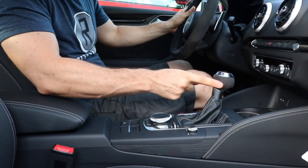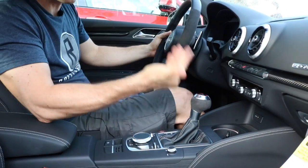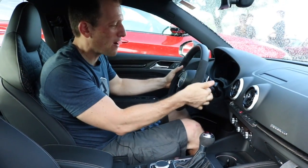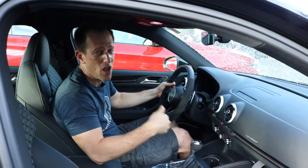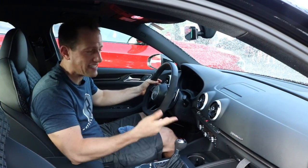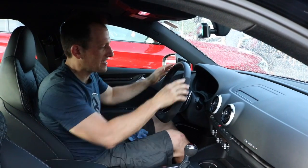It has Alcantara around the shift knob, and you're going to use these paddles. If there's ever going to be a zonk, it's going to be these paddles. They're very, very cheap feeling, and they're very small, and they're attached to the wheel, which a lot of times if you're doing track days, that's always like a big no-no, but you know, it is what it is.